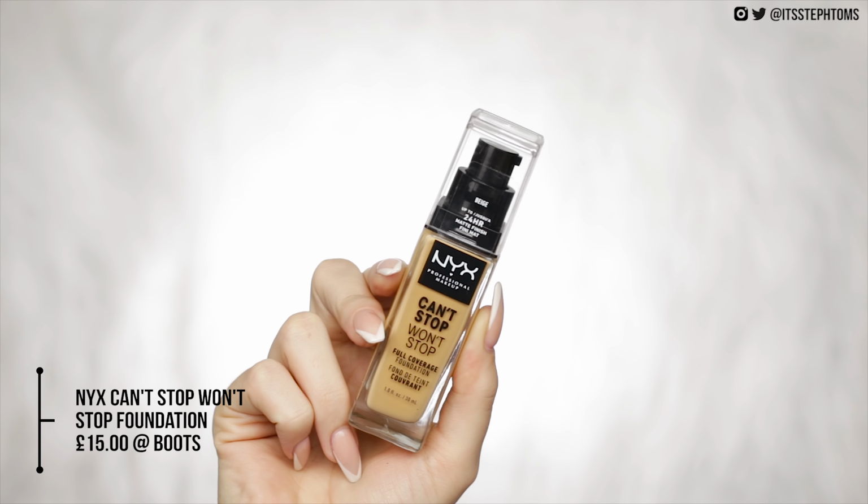All right, I'm going to take a risk today because even though obviously these are loose, I want to do my base first. So I'm just going to go with my gut. Full foundation, I'm going to be using one of my faves, the Can't Stop Won't Stop foundation by NYX, which I have done a full video on, which I will link down below.